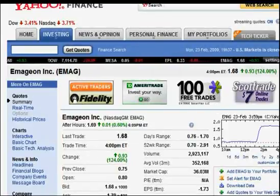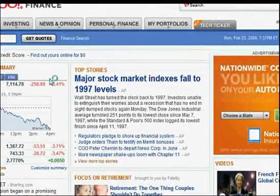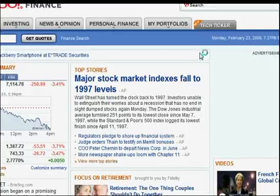Now the other thing I wanted to show you here, I'm going to go ahead and pull up Yahoo Finance main page here, and let me hit refresh so you can see the date, because I want to point out when this gain took place. So you'll notice as this refreshes, Monday, February 23rd, you'll see that just today the stock market index dropped to 12-year historical lows. You'll look here, the Dow traded at 7,100, actually closed at 7,100. So this 97% gain actually came on one of the worst days in the Dow's history in the last 12 years.